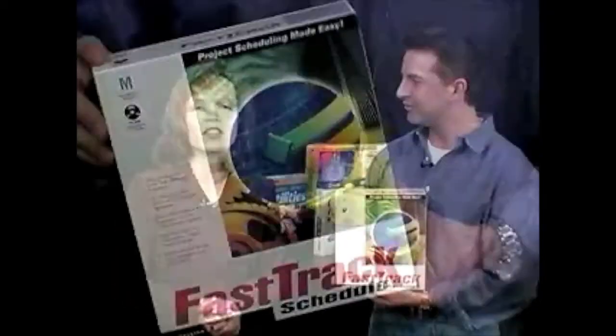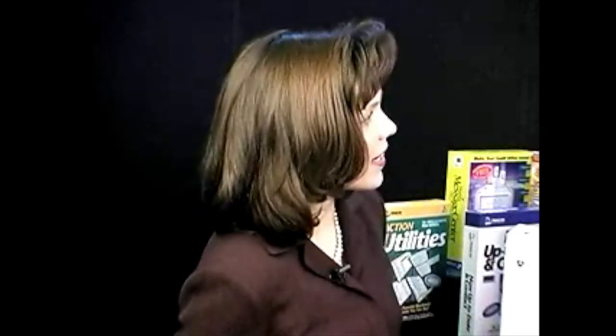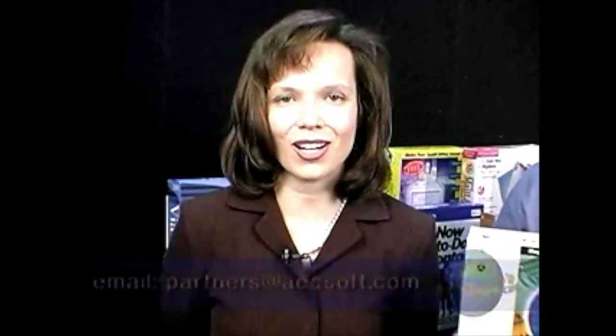All right. Last but not least, definitely not, is the Fast Track Schedule software. Something I need to organize my projects with. Tell me more about this. Well, this program is from the folks at AEC Software. It is a project scheduling solution, and whether you have an individual one-day project or a long-term project, this is a solution for you. It allows you to do Gantt charts and histograms, and it is available for $199. And if you're interested in picking up an evaluation copy, email the folks at AEC Software at partners@aecsoft.com.